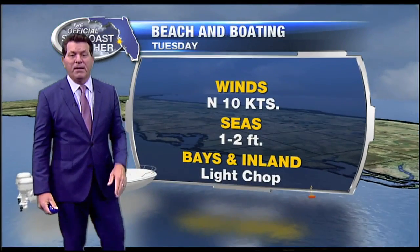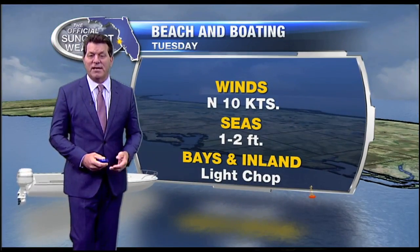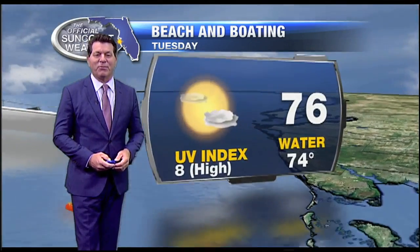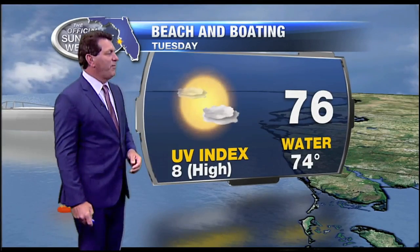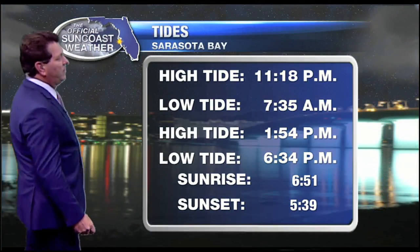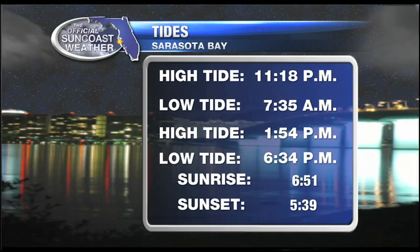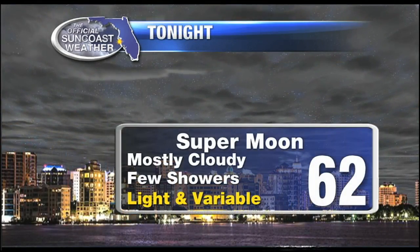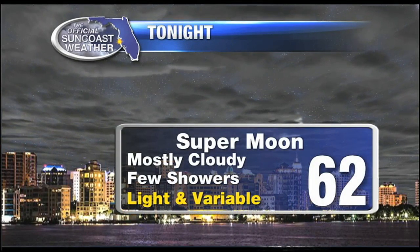For boaters tomorrow, it shapes out like this. Winds out of the north at 10 knots. Seas will be generally 2 feet or less with a light chop in the bays and inland waters. The water temperature cooling to 74 degrees, and the UV index will be high at 8 by tomorrow afternoon. Tides upcoming, 11:18 just in a few minutes from now. The low tide will be at 7:35. And sunrise at 6:51.